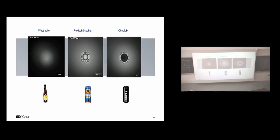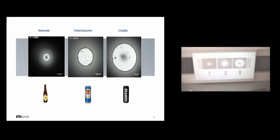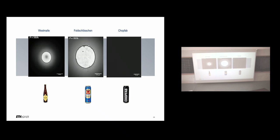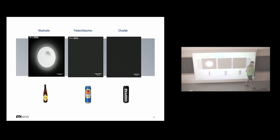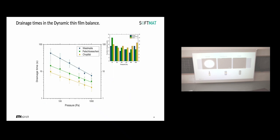Anyway. So you see that we get the radius, we get the thickness profile, we get also insights into the mobility, and they're already quite different qualitatively. Look, there's some grainy texture in this Feldschlossen. These are thicknesses of 20, 10, 15 nanometers. So these are really the protein and the protein aggregates that we're starting to see. And in this case, they will form a gel, right?